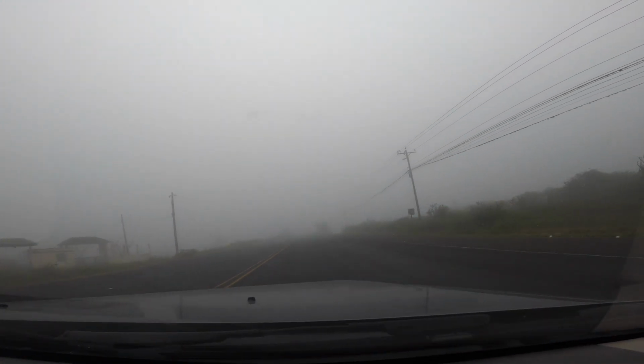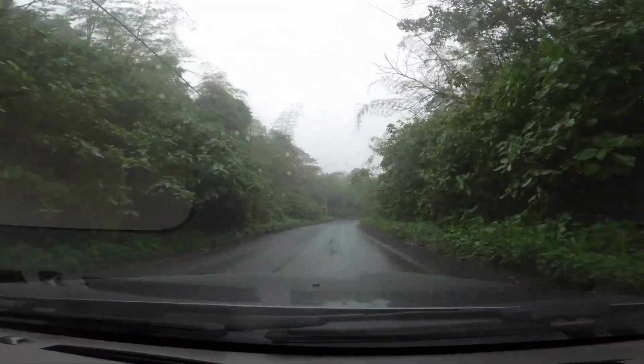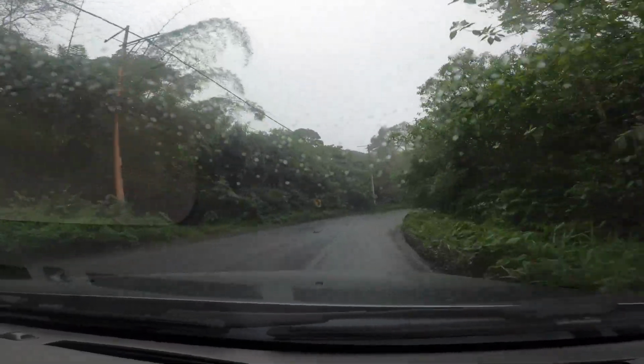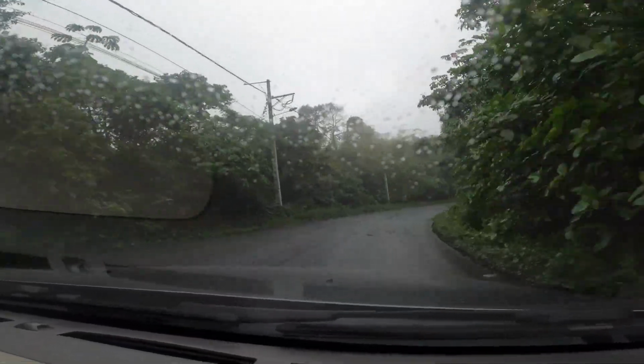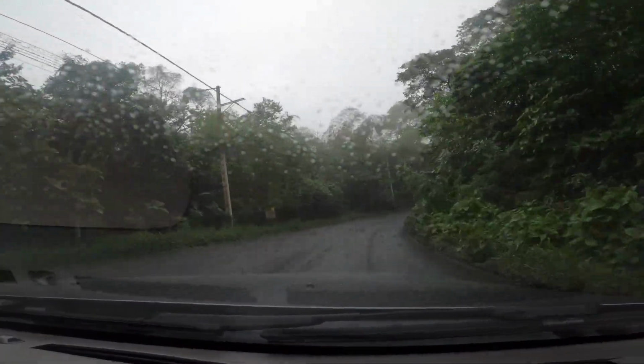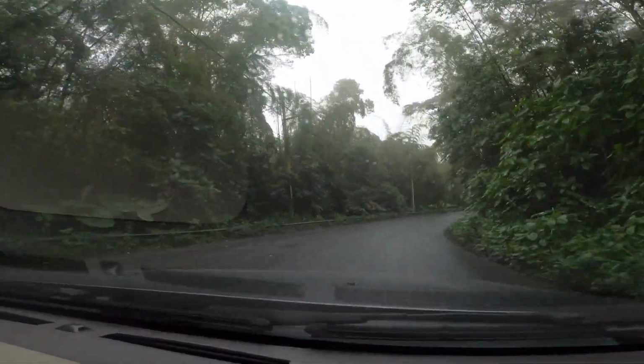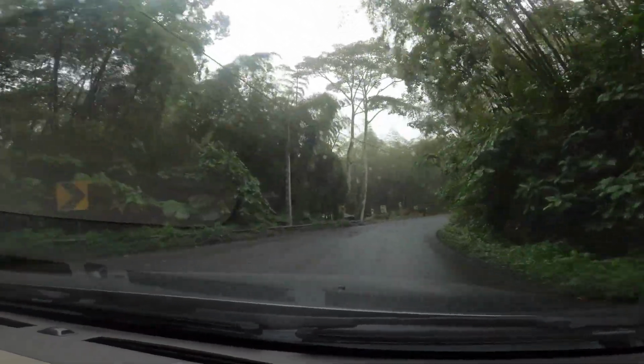Wow. It looks like we're coming out of the fog now, and wow, isn't this beautiful and lush? So it's gone from essentially a desert with those really weird trees to this. Just a really short space of distance and time.